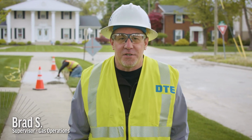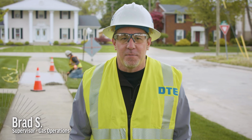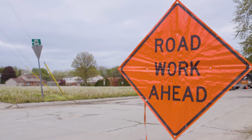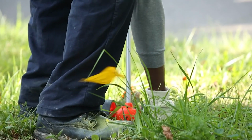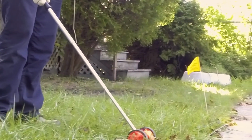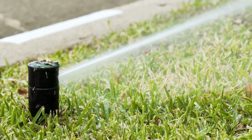Now that your neighborhood's natural gas updates are finished, our next step is to return your property to its original or even better condition. A repair coordinator will visit your neighborhood to note, mark, and measure areas for repair. You can help by pointing out unique property features like sprinklers or invisible fencing.